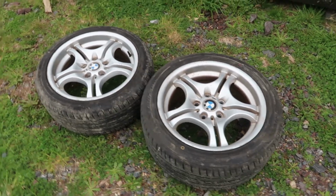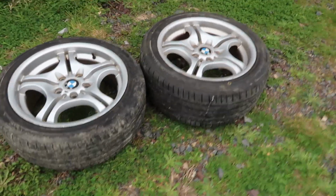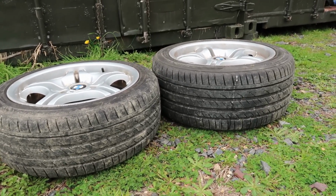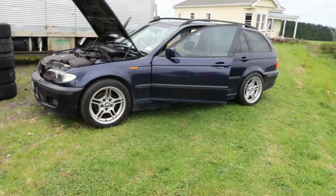So here are the stock wheels that we're going to go back on. We got some chunky ones from the rear, which is a bit overkill because the 318 is not exactly going to break when putting the power down. But about to chuck that on, and I notice something that really threw a spanner in the works, or, well, a screw in the works. Check this out.